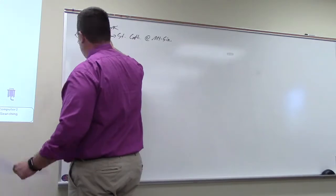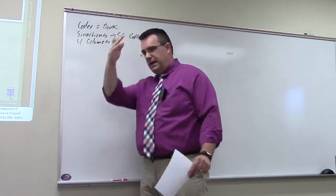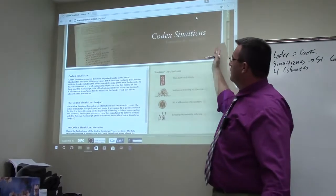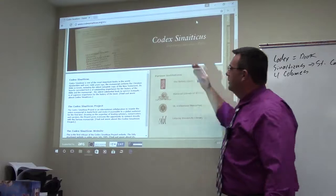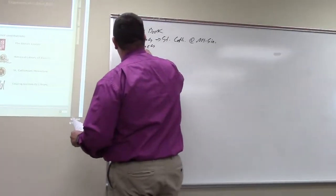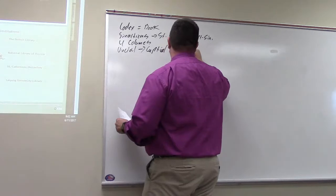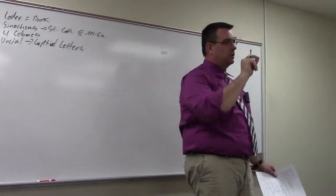It is a 4-column codex. That means there are 4 columns of printed text. You can kind of see it up here in the picture. You can see 1, 2, 3, and then it goes off because of the way the graphics are set up, but there would be a fourth column over here. It is an uncial codex. An uncial codex means that it is all capital letters, which is different from a minuscule codex, which is written in all lowercase letters.